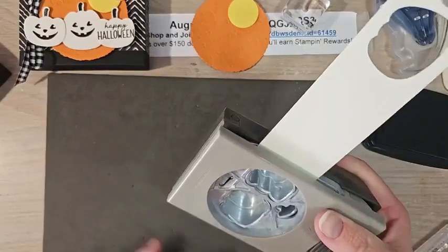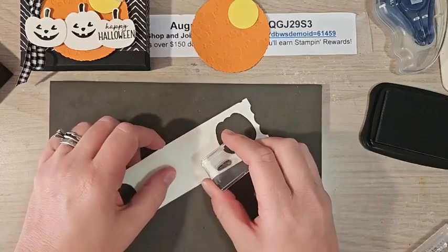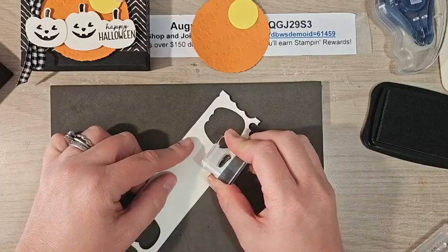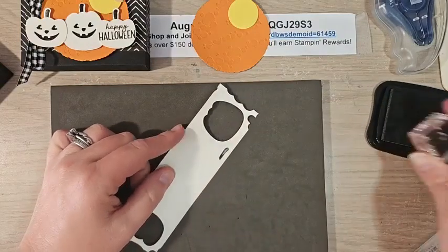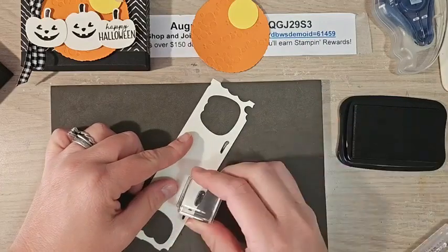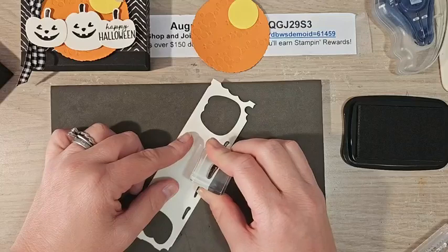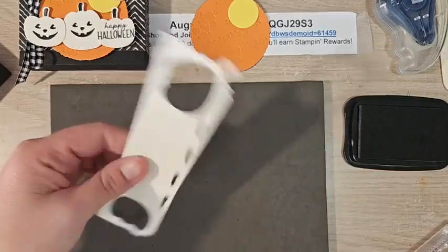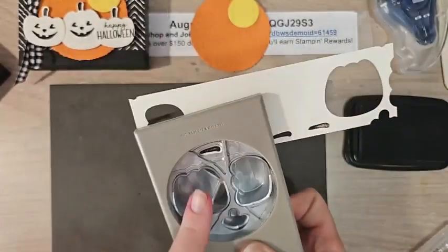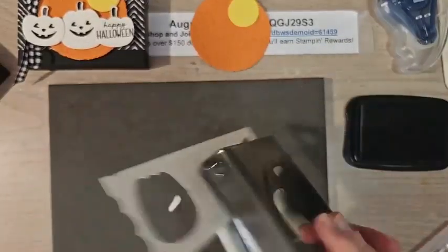Let me move those out of the way. We're going to do 2 stems, and the stems are right along the top. We're actually going to do 3 stems. Let's try to line that up again. Let's get that a little bit darker. I think my StazOn pad needs to be re-inked. Let's try again. 3 of these. That's 1, 2, and 3. We're just doing them along the border, because that's going to be the easiest and waste the least paper. Where's my punch? Here it is. We can get these in just like that and just go along and punch out these little stems for our pumpkins.